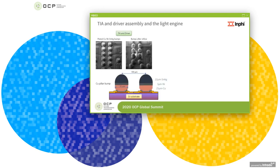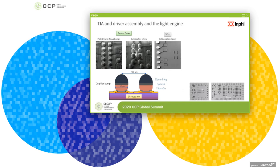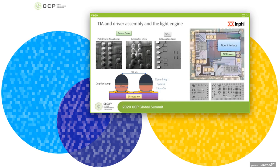First, the TIA and driver assembly. The TIA and driver are first plated using copper nickel tin gold bumps. And after reflow, you get this classic shape of the copper pillars. They were on a 100 micron pitch. And the silicon photonics had a UBM layer, copper nickel gold plated pads. The copper pillar would bond onto the pads on the silicon photonics. The bottom right-hand corner shows the TIA and driver patterns for the copper bumps. They were then integrated onto the silicon photonics chip shown on the top right-hand corner.